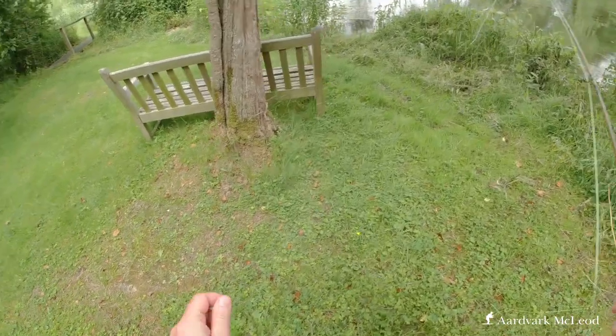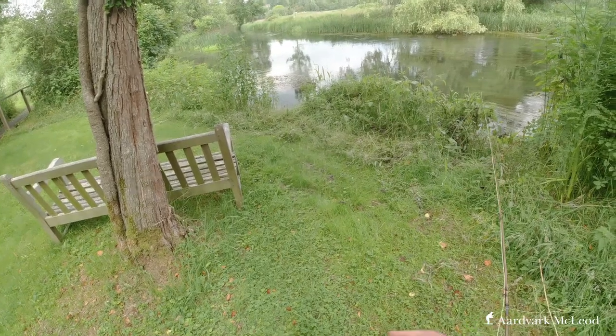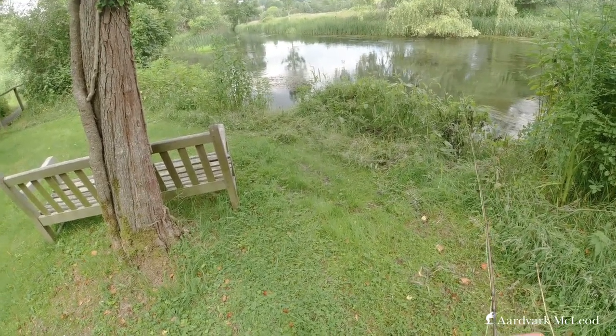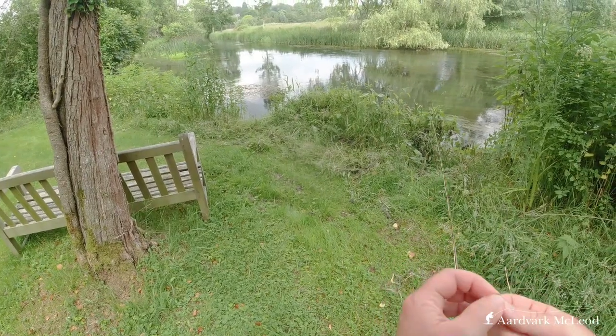So I've just spotted a really nice brownie down here. It's now July, so we're allowed to nymph, and I've just seen him take two nymphs, so I'm just going to put a small nymph on, see if we can't tempt him up.